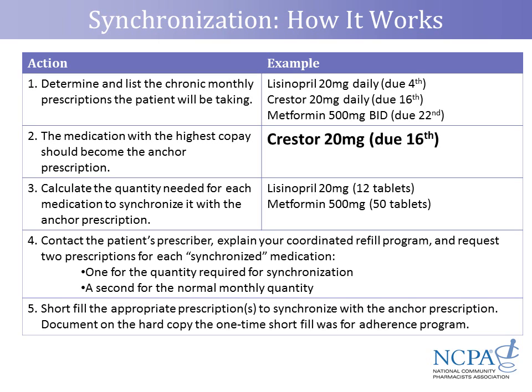In this case, this is going to be the highest copay medication, and that's going to be the Crestor that is due on the 16th of every month. So we'll make sure that the lisinopril and the metformin come due on that date as well. Then you calculate the quantity needed for each medication to synchronize it with the anchor med. So for the lisinopril, that's going to be 12 tablets, and for the metformin, that'll be 50 tablets to get them to come due on the 16th.